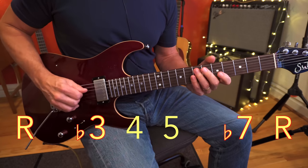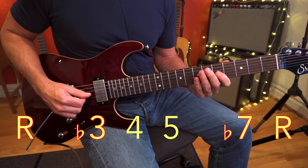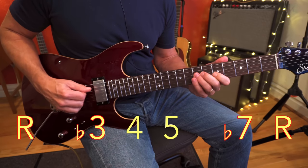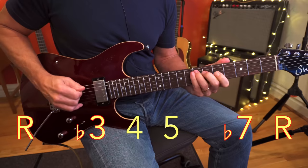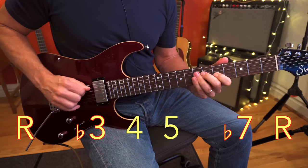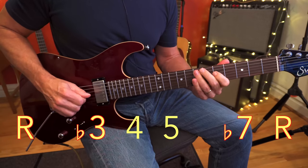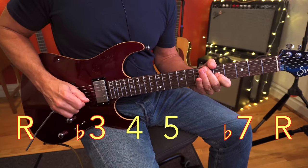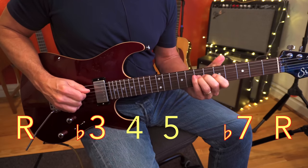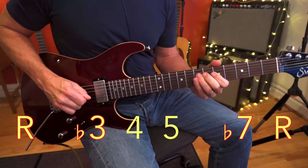Now you can hear these relationships are totally different from the ones we just listened to in major. They're more aggressive. So let me demo back and forth. Here's the minor pentatonic scale. Flat 3 to the root. Flat 7 to the root.